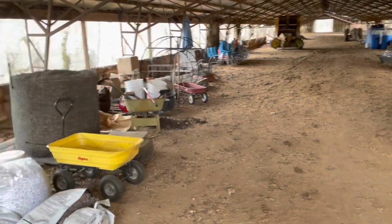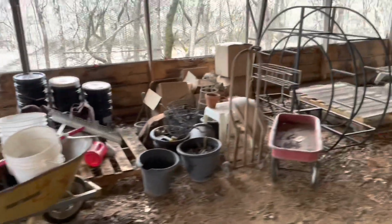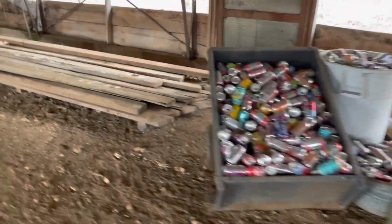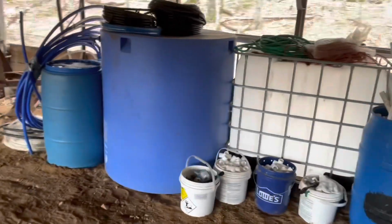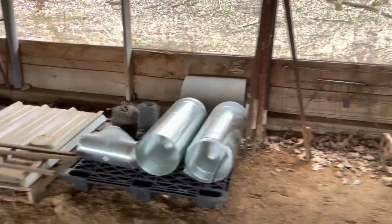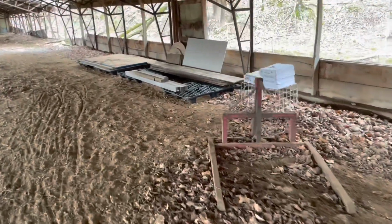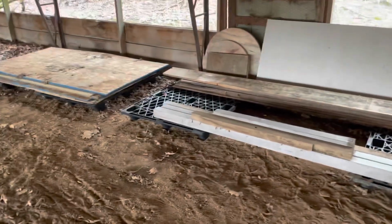Been trying to get this chicken house organized into somewhat of a warehouse. We've got all the soil and compost creation stuff over here. Planting. Chairs for the wedding. Tin cans and bottles for bottle walls, can walls, beams, tires, PVC, plastic, plumbing, water storage, basically anything dealing with water, electrical, scrap metal. Down here a little bit more spare tile and wood. We have a lot of materials to build hopefully some cool stuff in the future.